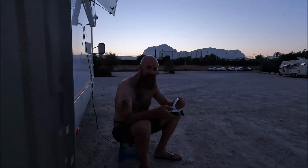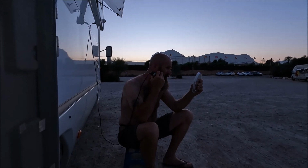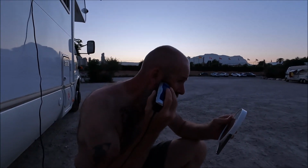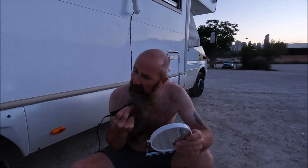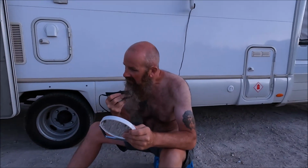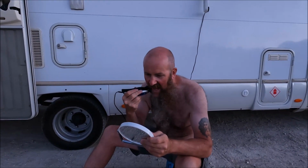Good evening. Still in Benidorm, and it's time to shave off the beard. I've had it for almost a year now. Started growing it whilst I was doing my last 6 months in the army, and it's time to get rid of it now. So here goes. You big weight travellers is going to look slightly a bit different.